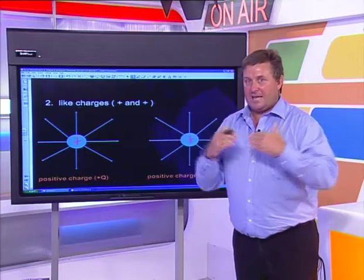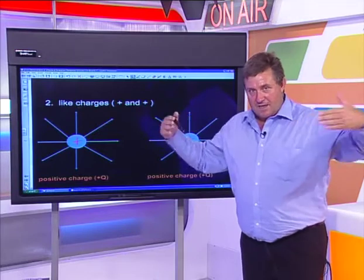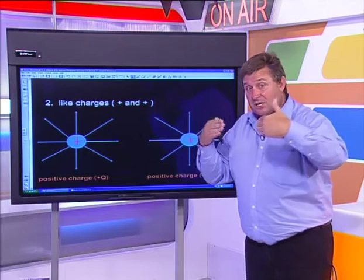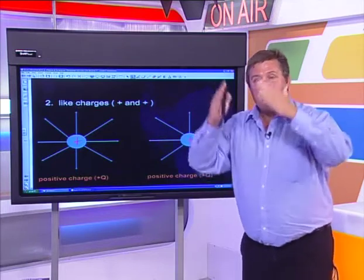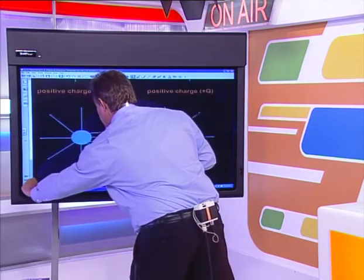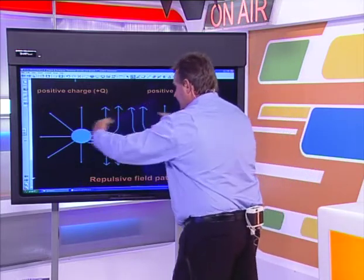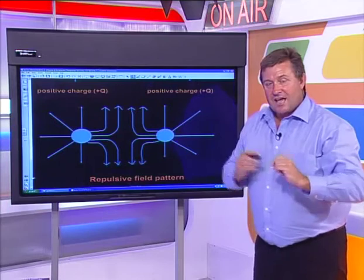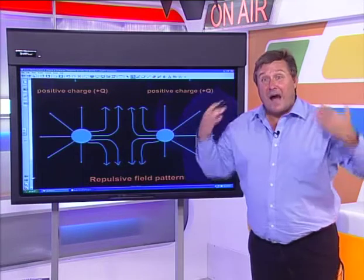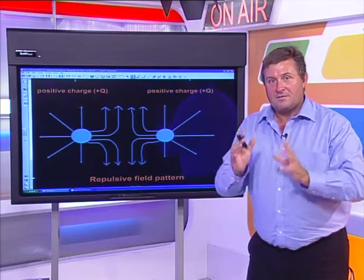Now if we have a head-on collision, can they now just nicely link up with each other? Absolutely not. They're going to basically come towards each other. And because they are like charges, they're going to come towards each other and then deflect away from each other. I've got the pattern here for you, like that. There it is. Can you see now they've come towards each other and deflected? So at no stage can these field lines join up with each other like we had when we had unlike charges. It doesn't matter if they're negative or positive. Both of them are going to be like charges.